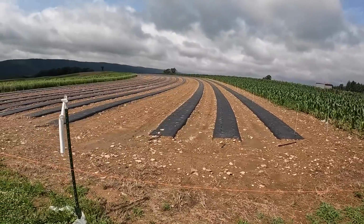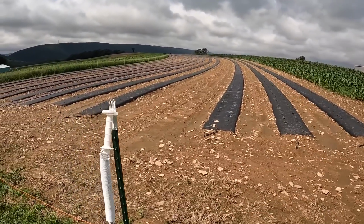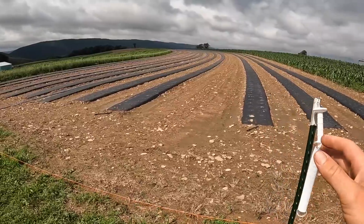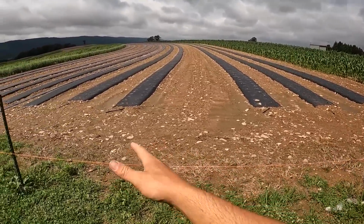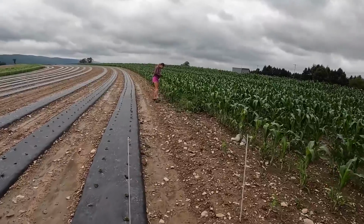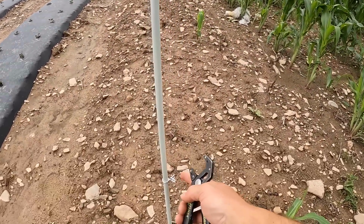It's just hard figuring, because not only do I need to set these posts back far enough so we can get our tractor out when spraying, but I also need to leave spaces right here so I can put a fence across so we can just drive in and out. Sammy just got here, and the next step now is putting these clips for my wire to run through.